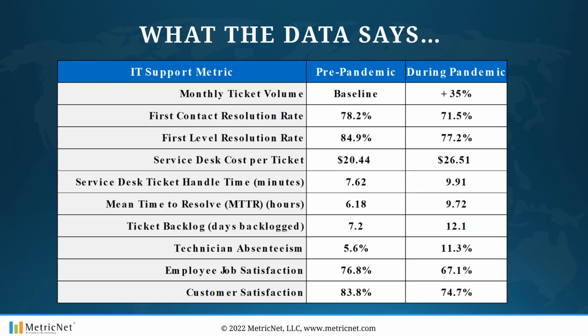The ticket backlog, this would apply for desktop support and field services, was about 7.2 days of average volume. That was the average ticket backlog pre-pandemic. Now the number is about 12 days. Technician or agent absenteeism on any typical day was about 6%. It's now over 11%. Job satisfaction dropped from 77% to 67%. And customer satisfaction dropped from 84% to 75%.